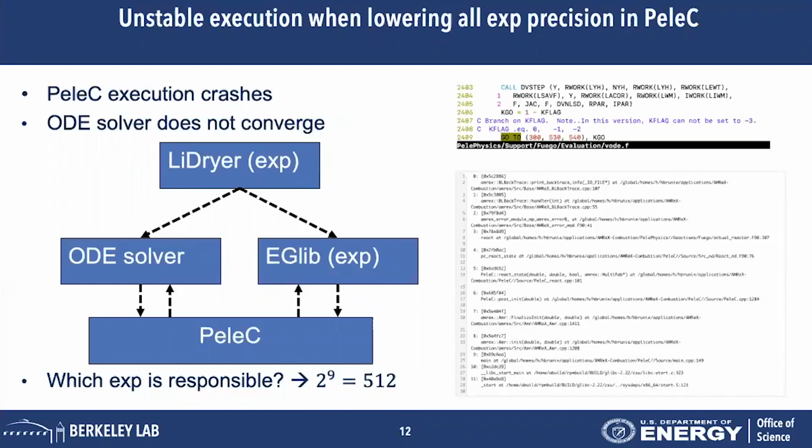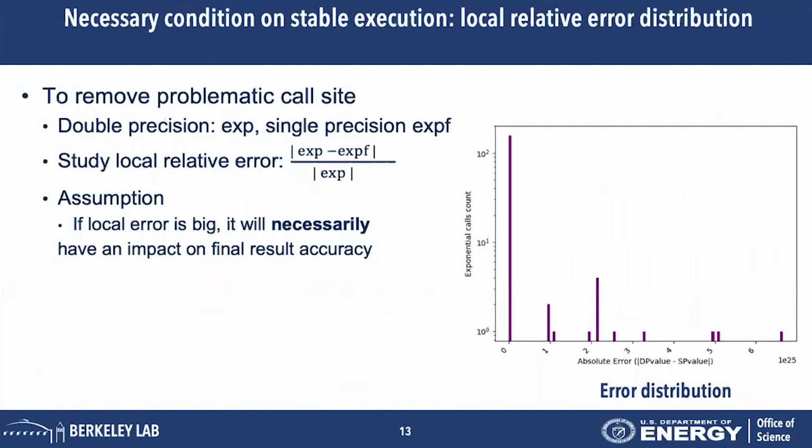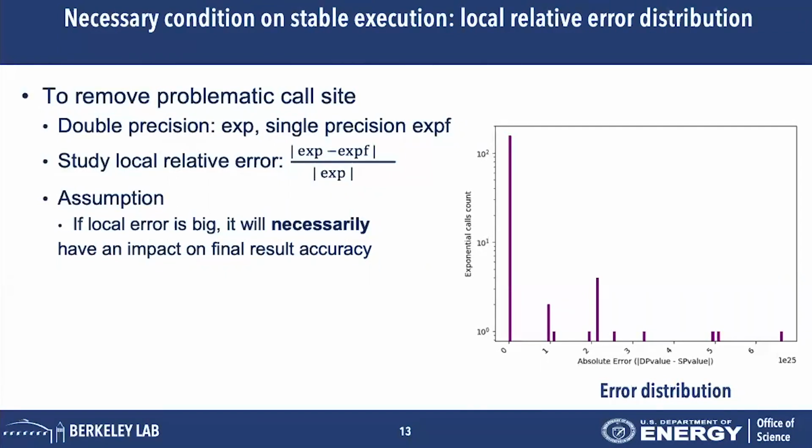The question now is, we have 9 call sites, thus 512 combinations. Do we want to try them all to find a solution that has a great performance for this application? The answer is no, we don't. So what we tried is to take into account a very important necessary condition, which is that if you have a locally high error between the double precision and the single precision, this high local error will actually influence the whole code and may destroy the stability of this code. That's why our tool profiles the application to compute the local error for each of these call sites, and then our algorithm will try to lower the call sites that have the most impact in order to highlight the ones that we must not reduce.